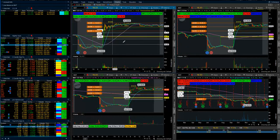Now, this may tank at the market open, and then people take their profit, and then it finds a support level at 16, and then it just rockets. So that's a potential entry, guys, and that's all I'm doing. You see what I'm doing, guys? I'm just marking support and resistance levels.